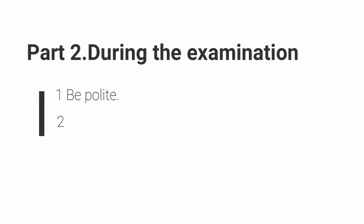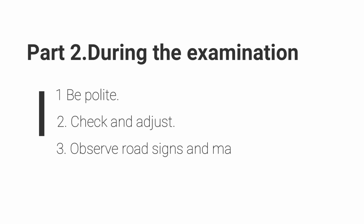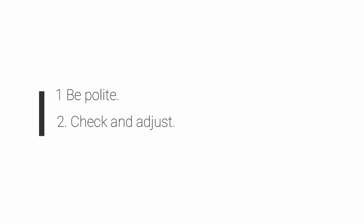So, let's have a recap of our part 2, which is tips and advice during the examination. First, you have to be polite. Second is to check and adjust. And third is to observe road signs and manners.